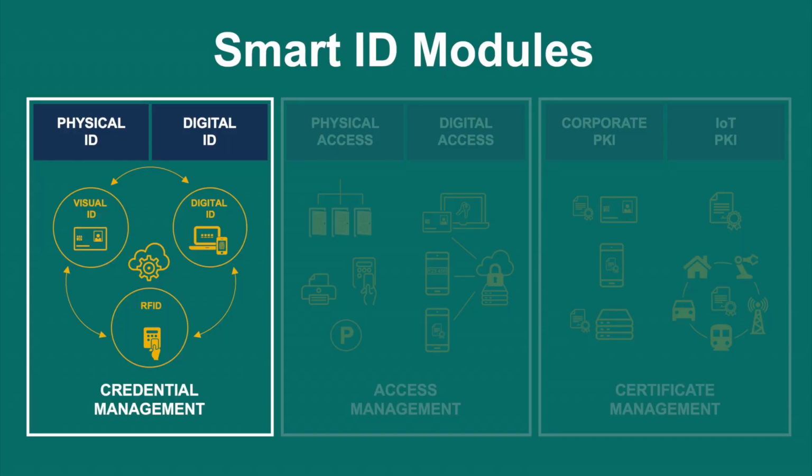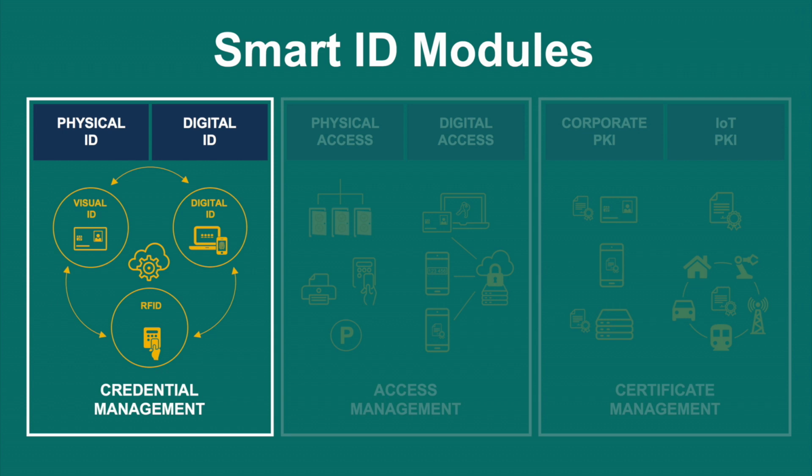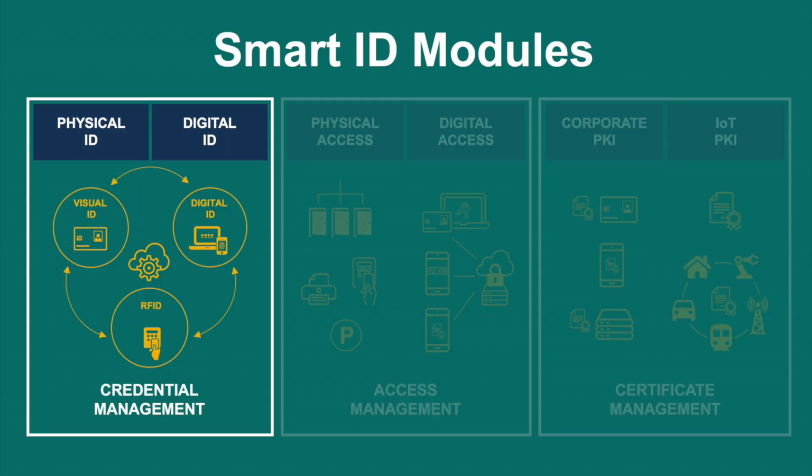If we then move into specifically the Smart ID offering, we have the first section being Credential Management. That's where we at Nexus put together our solutions, where we issue and manage the lifecycle of the identities. If you look at the first box, the physical ID, that's where we deliver our solution that makes it possible for you to print and encode your cards and manage both the issuance process, the approval process, and the actually encoding and printing process. Then you have the second box being Digital ID.